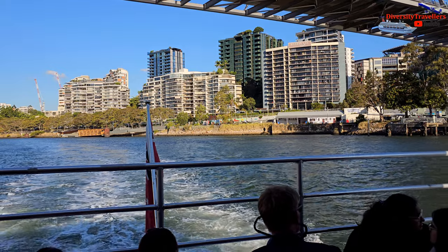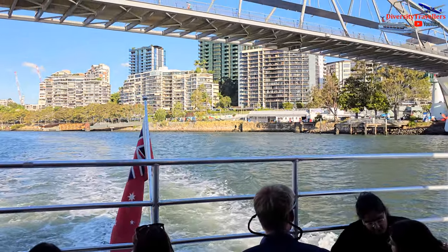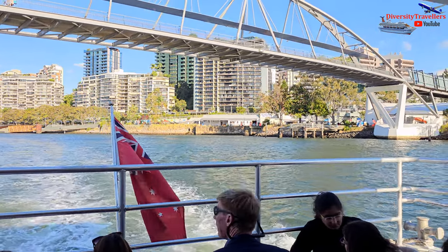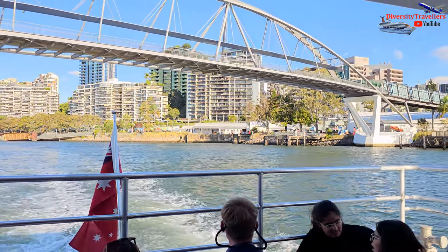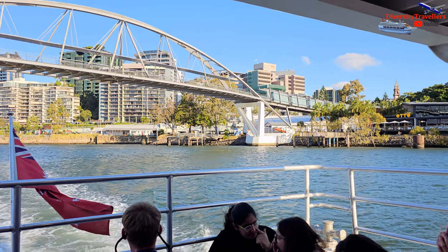The CityHopper ferries are designed with an open-air deck, allowing passengers to enjoy the fresh air and unobstructed views of the river and the city. The vessels are equipped with comfortable seating and facilities, so the journey was most enjoyable.